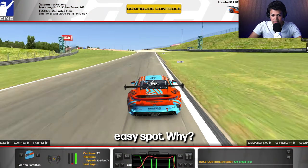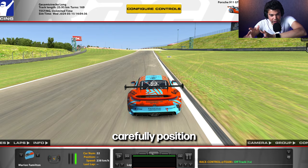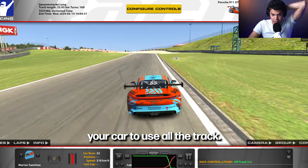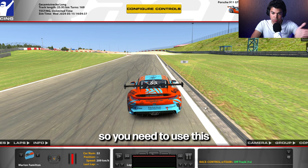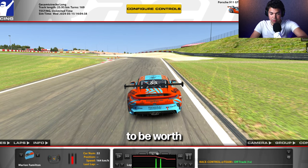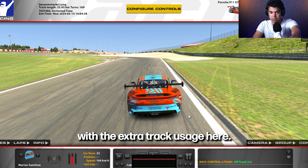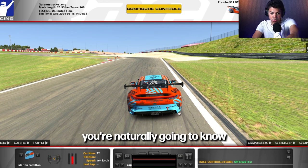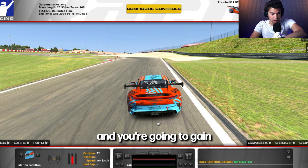Same thing, easy spot. Why? Because it's a long straight. So you have time to carefully position your car to use all the track. And that's at your level, that's a tenth. That's what I'm saying. Like, you're 2.8 KI rating. So you need to use this at this point, because that's going to be free time for you. You know what to do with the extra track usage here, but just by going there, you're naturally going to know how to benefit because of your driving level, and you're going to gain a free tenth.